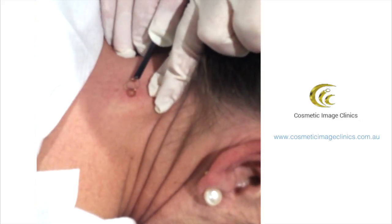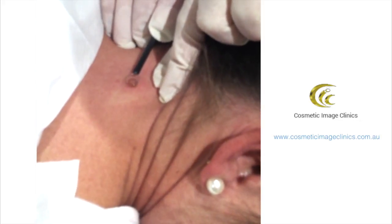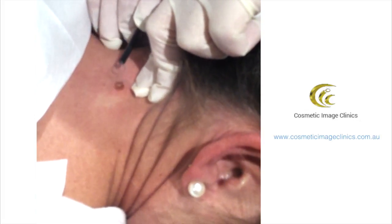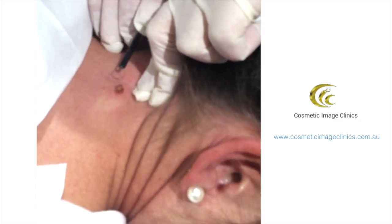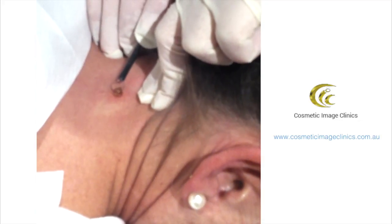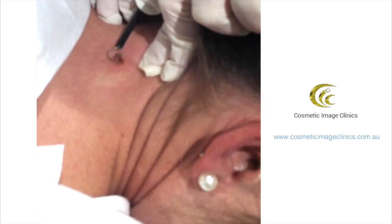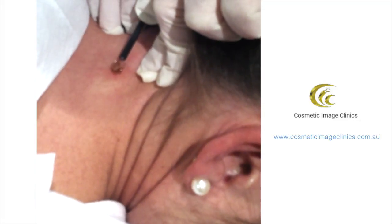And this just continues until the mole is flat. Then ideally you keep it covered 24/7 with a Band-Aid for about 10 days, and by then the skin is healed over. After that, you can massage it, and that minimizes the risk of it raising up. Also use some silicone gel or silicone sheeting, which minimizes the risk of scarring of the mole.